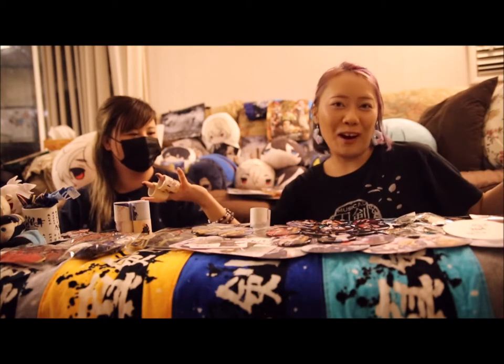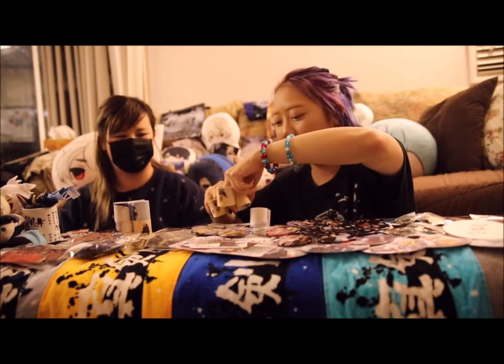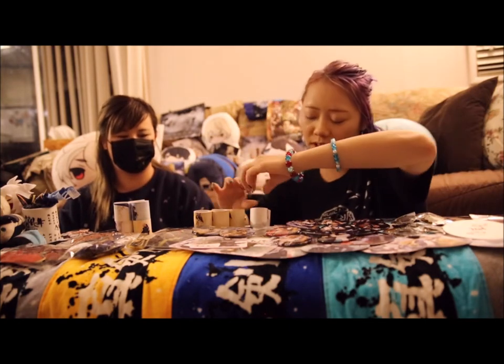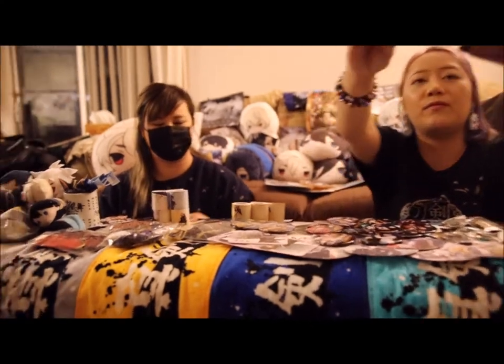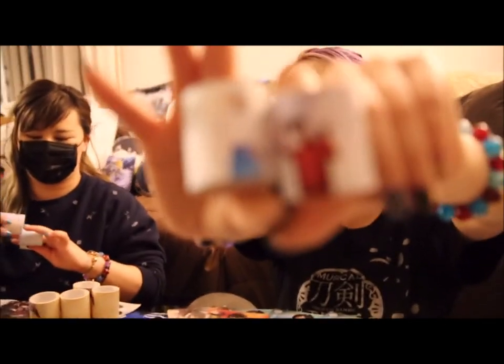I just couldn't get anybody that I wanted this year because I like the main boys. Kogitsu no Maru. They have these boys too, they're so cute. We might be selling some of these too, just to let you guys know, but they're so cute.